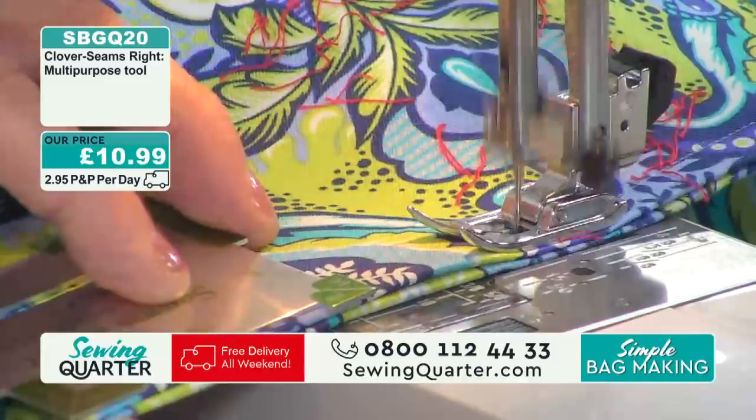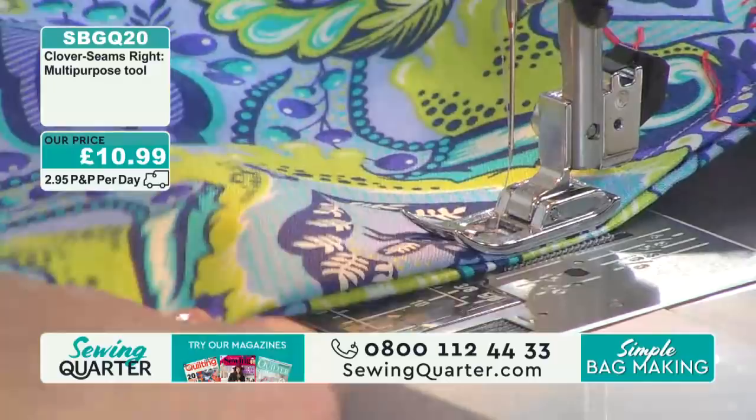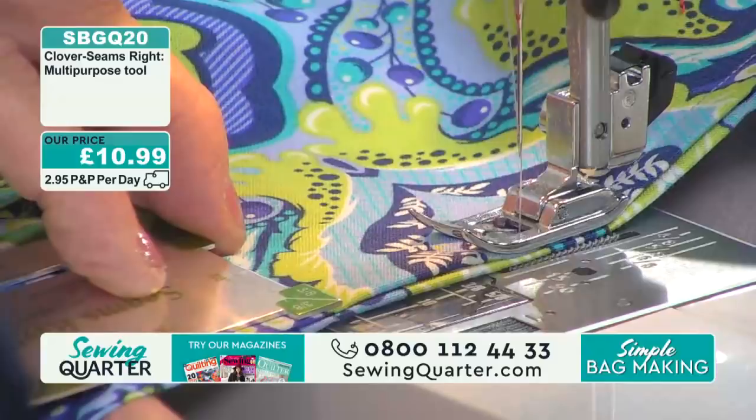Keep going round. Tuck your seam in if it pops out. Because I haven't gone all the way around to get the seam out, just make sure you press this seam open before you attempt to do this.